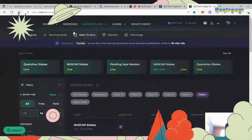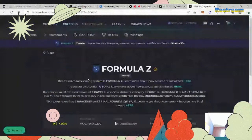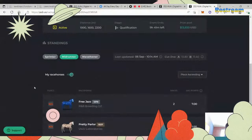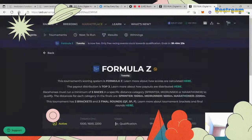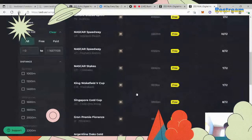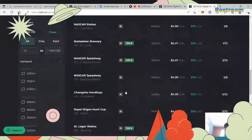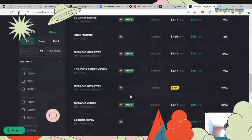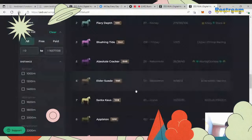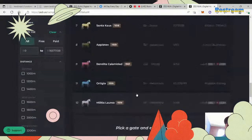All right, while we're waiting on Free Jazz, let's see where they are. Where is Sierra Free Jazz standing? That's right, 7. So she needs to pick it up a little bit, so her place a little bit higher. I'm gonna mess around and try and race this horse as a 1,400 meter sprinter. I am not doing it in a paid race though. This actually doesn't even look like that tough of competition, but ooh, and my gate's open.